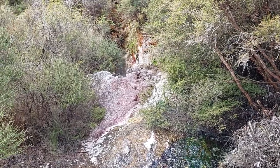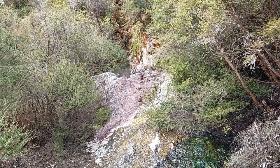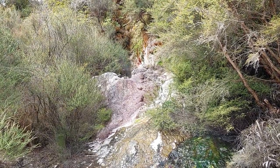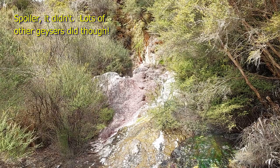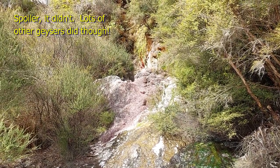This is the Diamond Geyser, which may go off any time in the next 2 to 3 hours. Hopefully we'll be close enough when it does that we can come back and see it.